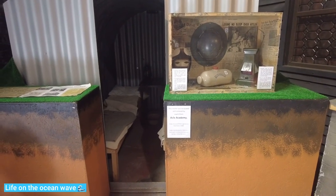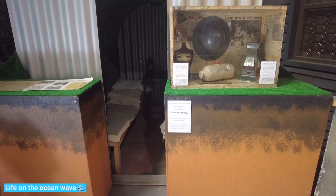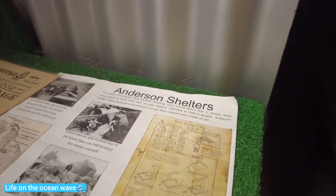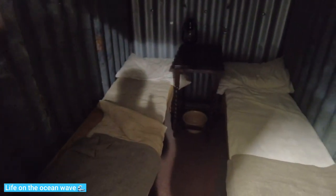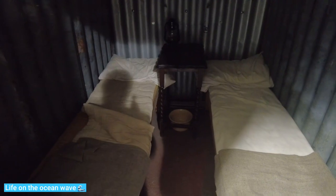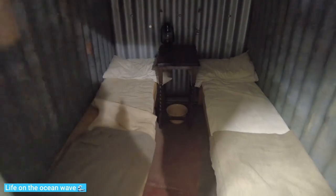This shelter was excavated and restored by people from the academy. Look at that then. Old bomb shelter. Anderson shelter, that's right. That's what they call them, Anderson shelters. You're basically in there. Got your bed. Awesome, eh?